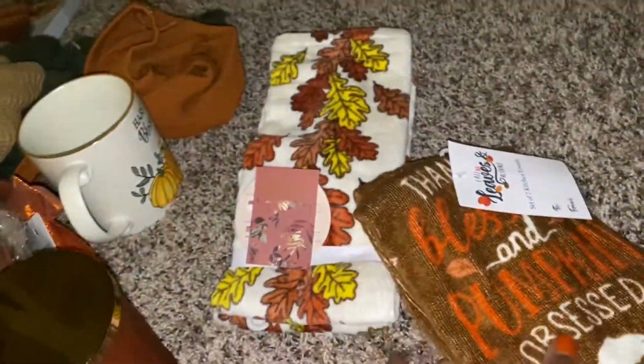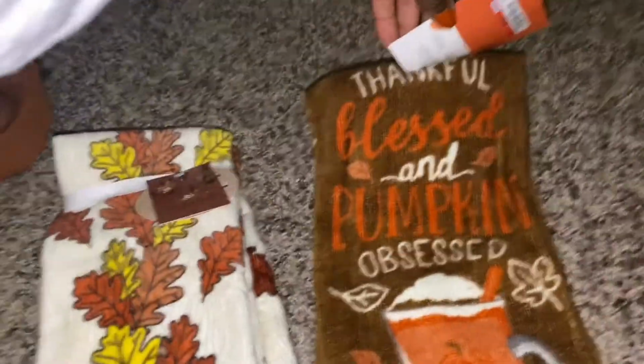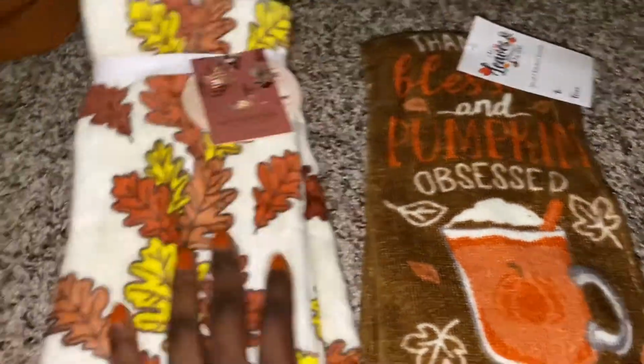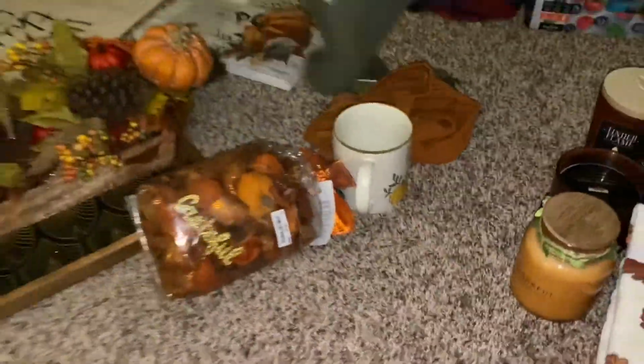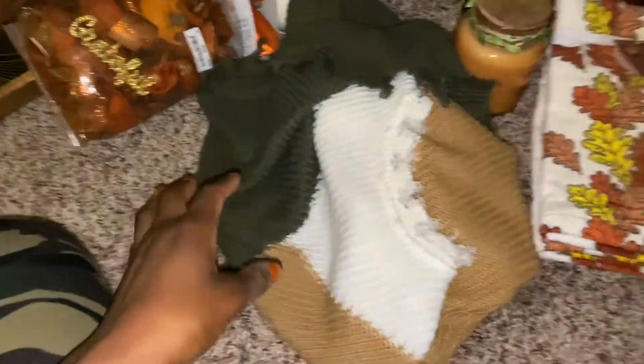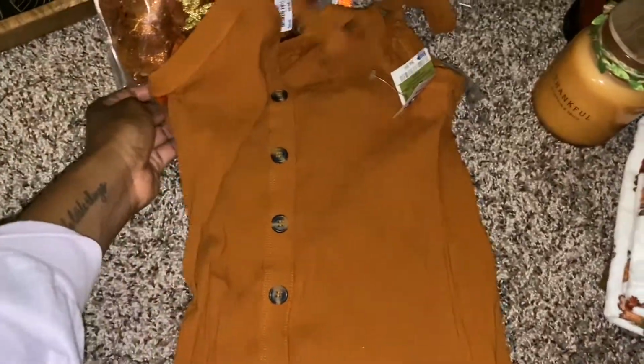I got 2 of these. These are for your oven stuff. So cute. Thankful, blessed, and pumpkin obsessed. I just thought those were so cute, so I got those 2. You guys already saw this sweater I had on in the video. And then I got this top right here. I need to try it on and see if it's gonna fit me either way. Just a cute little top right here.